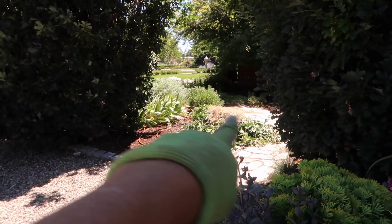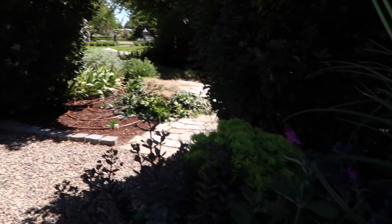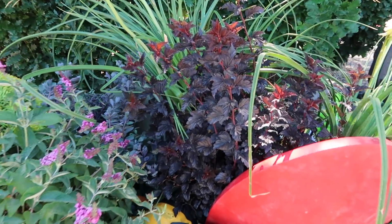You can see my pile of clippings I need to get rid of. It's not a huge area I'm dealing with, but I still wanted to have a nice variety of plants. So picking stuff that stayed a little bit smaller was kind of essential because there is one big piece.